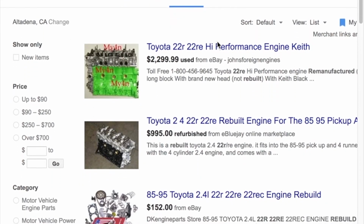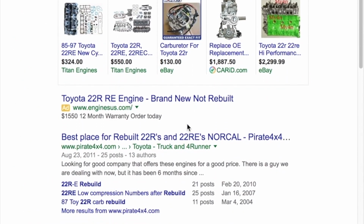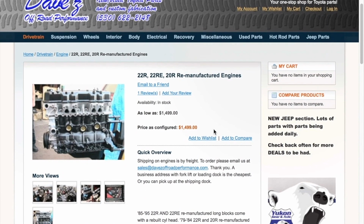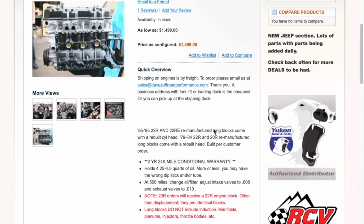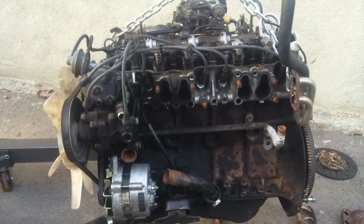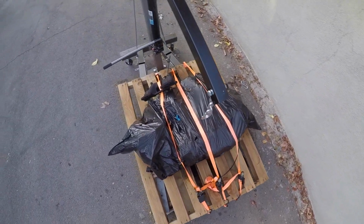But after a little research, I found out it'd probably be a little more cost-effective if I just bought a brand new rebuilt motor. So I searched around and found Dave's Off-Road Performance in Georgetown, California, ordered up one of his motors, and about a month later he had the motor built and it was ready for pickup. Now all I had to do was strip the old motor of everything, bring it down to a bare block, strap it to a pallet, and get it ready for the core trade-in.